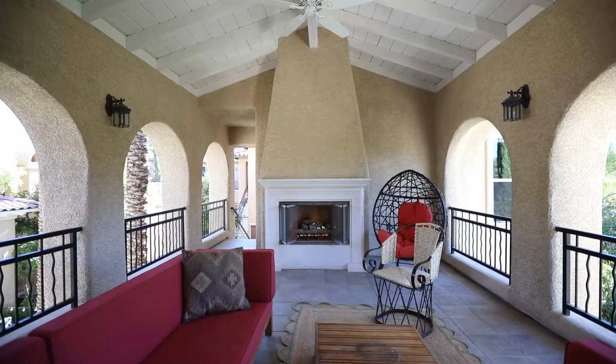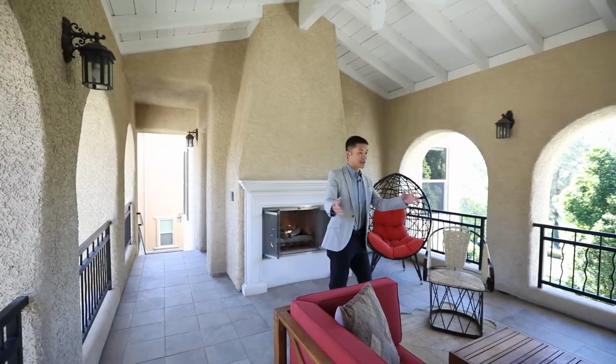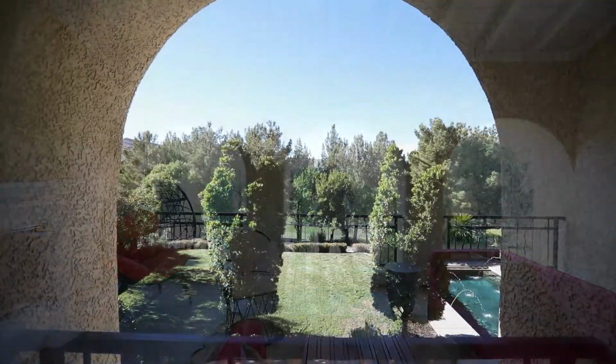So now we're out to this loft area. Primary bedroom is right behind you. So it's nice to come out here and have coffee. Fireplace if it's cold. And then check out this view.